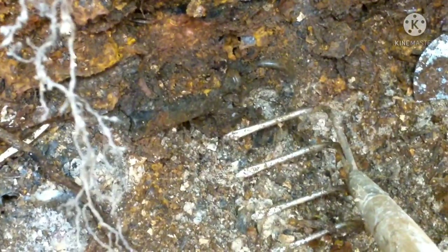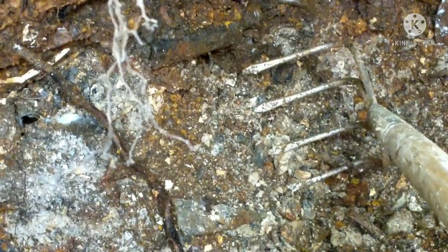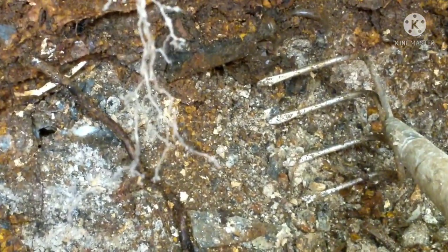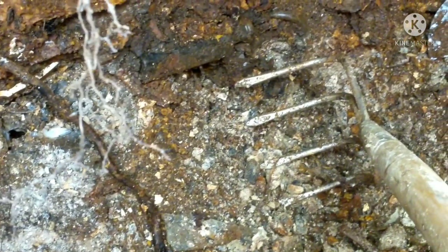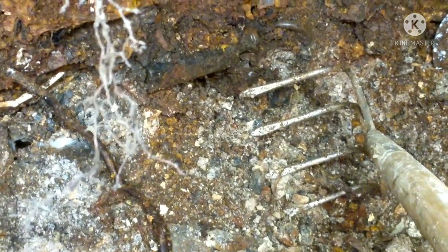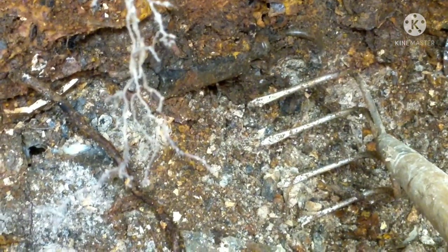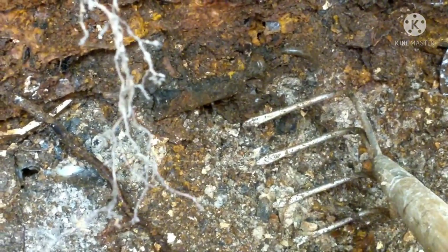Alright guys, right there in front of my rake, it looks to be a med bottle. It's been tough going today, let me tell you. Like I said, there's been a lot of water in this area and a lot of it's been just cracked and destroyed over the years in the wintertime. So I'll extract this, see what we got. Well, pretty sure, there we go.